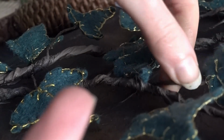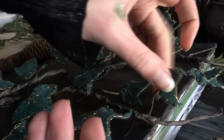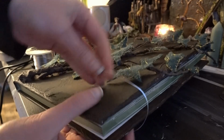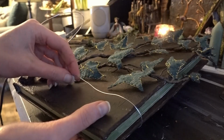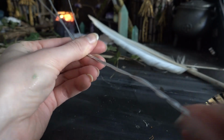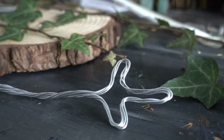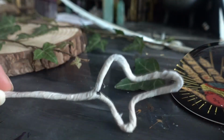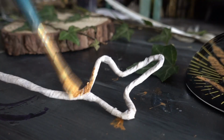The final thing I added to the book was a gold clasp to secure the book shut, and this was using the same method as the ivy vines. I cut out 4 pieces of wire and then twisted them together, making a little ivy shape at the top. I then covered this in white florist's tape and painted it a regal gold.